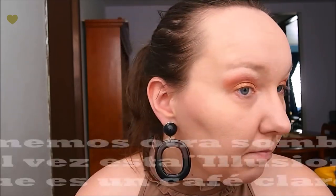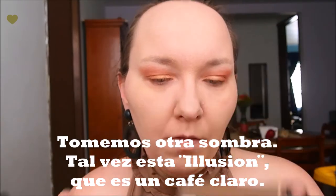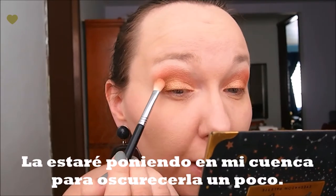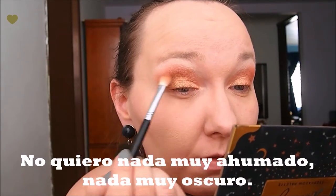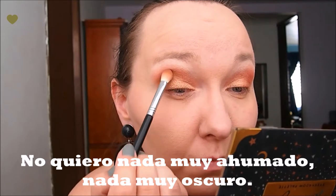So, let's take another color from another shade, maybe this one, Illusion, this lighter brown shade, to darken up my crease a bit. I don't want anything too smoky, too dark, you know.